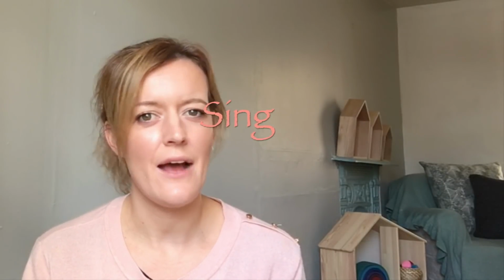The next tip is to sing. Now, I am not the best singer, and I really struggle with this one because of that, I think. I know lots and lots of songs and nursery rhymes, but it wouldn't be something that I gravitate towards in my week of singing. But there's lots of research to suggest that children take on language much more easily when it is in a song or a poem, or that kind of sing-songy rhyme.